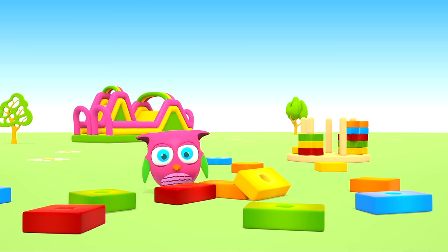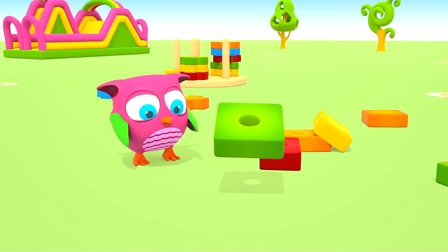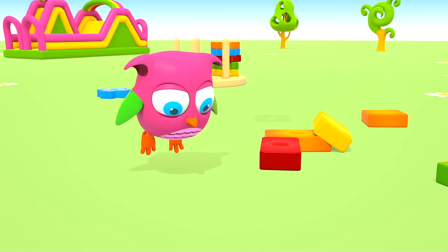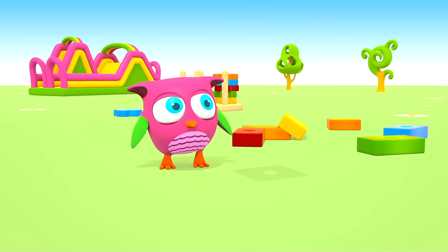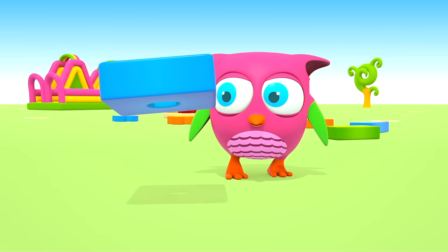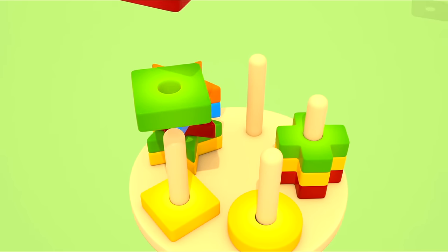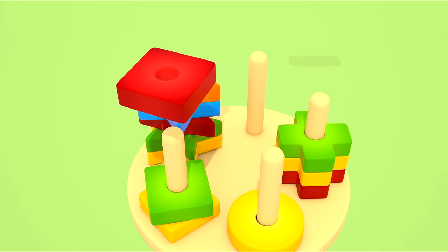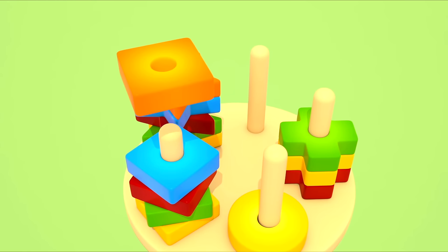Let's put the shapes on the pyramid. A yellow square. A green square. A red square. A blue square. Green. Red. Blue. Orange.